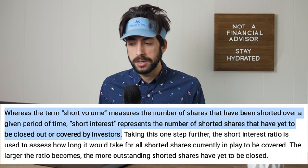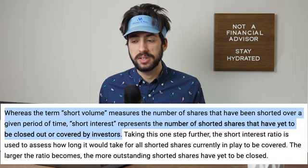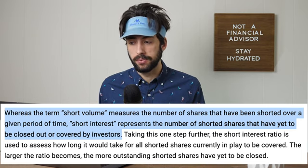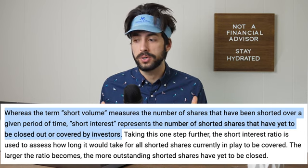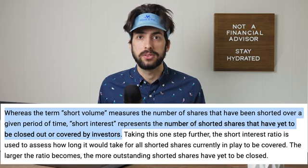I'm going to throw another screenshot up on the screen right now just so that you can see it as I read it. A short volume, in this case 180 million shares, measures the number of shares that have been shorted over a given period of time, so in this instance, the last two weeks. Short interest, however, which is currently at 10% on Sundial Growers, represents the number of shorted shares that have yet to be closed out or covered by investors. So those 180 million shares were the total number of shares that were shorted over the last two weeks or so. And the 10%, which is the current short interest, is how many of those shorts still need to cover. Sort of confusing, but that's how it works for whatever reason.